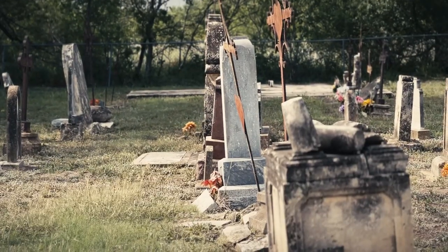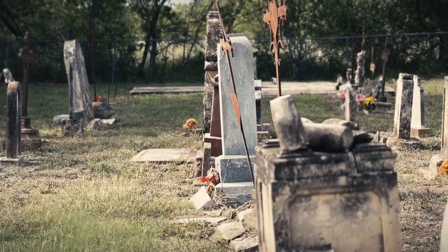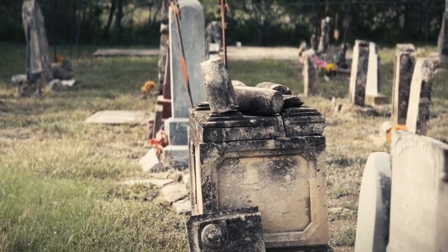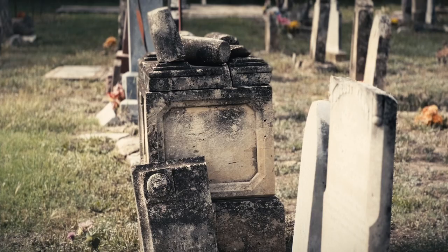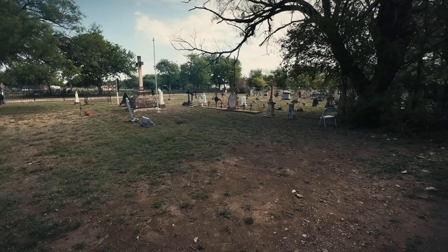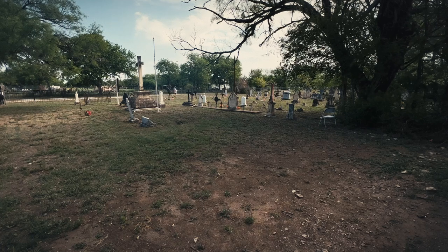Look at the state of some of these headstones. You can tell they're old. Yeah, the first headstone dates back to 1847, which was when this actually was a town. So 29 families came over from France and established this settlement. The oldest gravestone was that of a child in 1847.